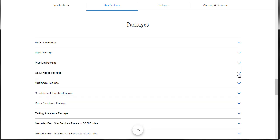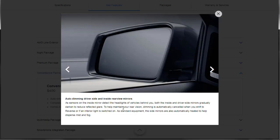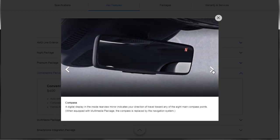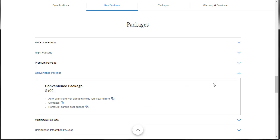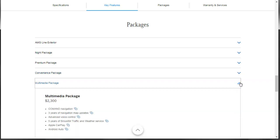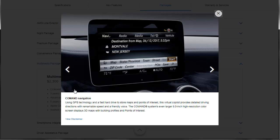And then there's a convenience package. It's $400. It comes with what? Auto-dimming driver's side and inside rear view mirrors, a compass, and a home link garage door opener, right? That's $400 for the convenience package. There's the multimedia package, which I said you'd want. That's $2,300. That gives us that command navigation system we just looked at.